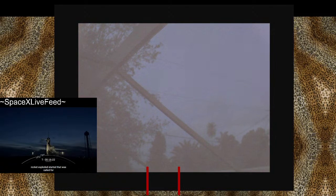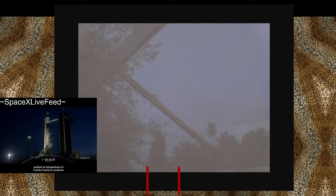That was the call up for stage 2 liquid oxygen loading. You can start to see some white clouds around Falcon 9. That is normal and expected for us at this stage in the countdown. We are topping off that super chilled liquid oxygen, and when it reaches the warmer ambient air temperatures of Florida, it starts to condense and form those clouds that you see.